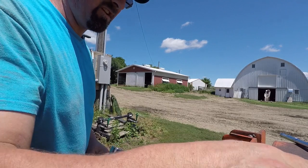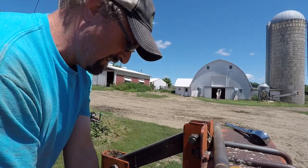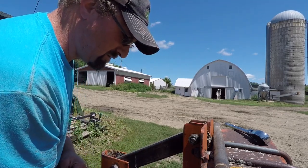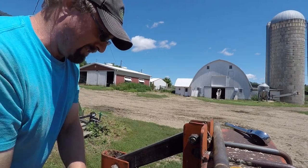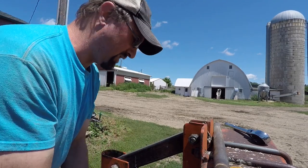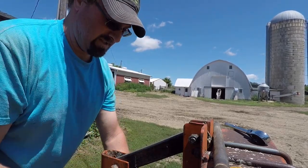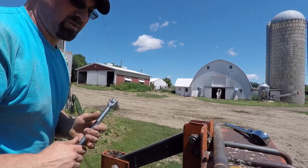That thing was getting pretty darn tight. But I got it. It's so tight that not even my air impact, which puts out 1,000 foot-pounds of torque in reverse, will bust this thing loose. I sprayed some WD-40 on there too, and some special formula stuff, and that didn't help. Okay, that's a little bit better.